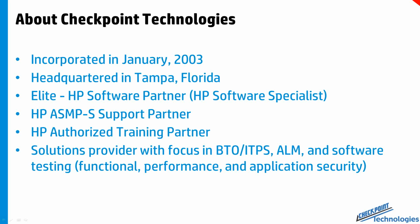So just a quick, brief overview of Checkpoint Technologies. We were incorporated in January 2003 as Mercury's partner. We have been active with the Mercury Product Suite for over 10 years. Our headquarters is based out of Tampa, Florida, but we also have satellite offices all over the United States, including Charlotte in North Carolina, Minnesota, and California. We are considered HP's software specialists when it comes to applications, which includes products such as Performance Center, Application Lifecycle Management, LoadRunner, and UFT, the Unified Functional Testing Product Suite.